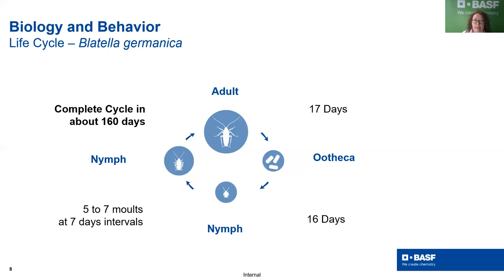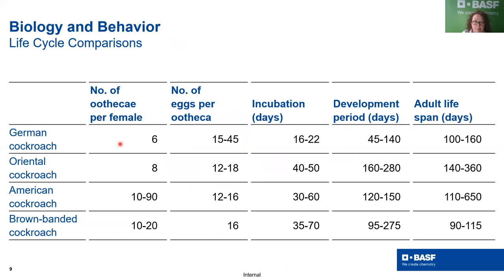It's probably, with the German cockroach, the fastest of the ones that we deal with in the UK. If we look at the next slide, we've got some different time spans, so you've got an idea. So the German cockroach, as we say, is the fastest one.